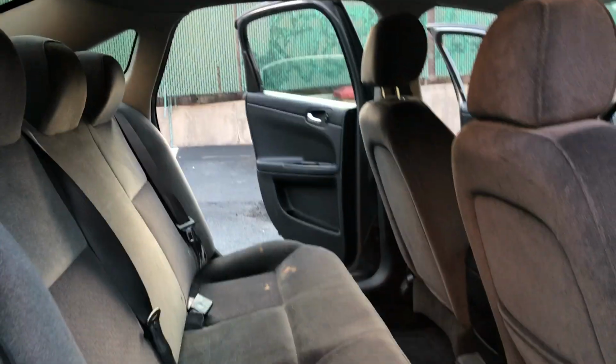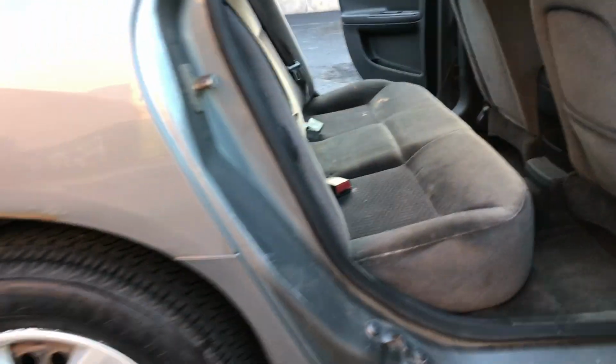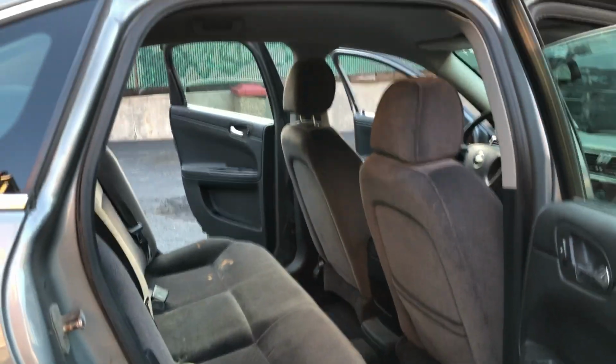Let's take you inside. Here's the back seat. Cloth interior, no rips, no scratches. Got a little bit of paint over there, but that is nothing crazy. If it bothers you, put a seat cover on it. That's why they make those.